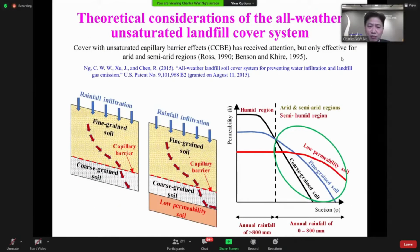The idea is, why can't we add one more layer at the bottom? When the first two-layer CCBE has been broken by infiltrated water, we then make use of the low permeability soil. If I may illustrate here, this is a traditional two-layer CCBE. Then if I add one more layer, here in red, what you can see is it stops water getting through to the landfill. When the cover is pretty dry, we use coarse-grained soil. But when you come to a humid region, like Hong Kong, Malaysia, or Singapore, then we rely on this red line. That's the function of this low permeability soil, in addition to the previous two layers. That's why I call it a three-layer all-weather unsaturated landfill cover system.